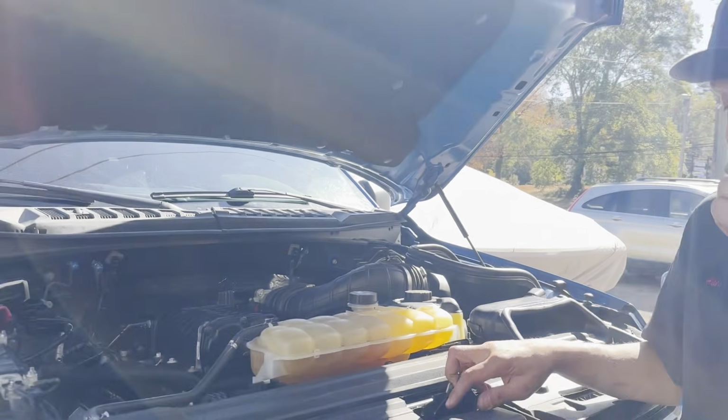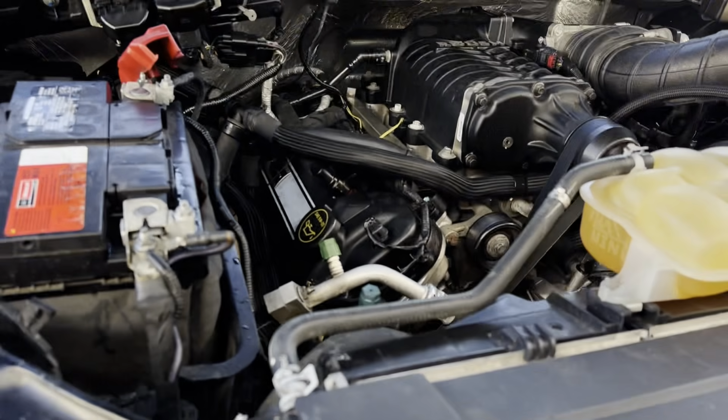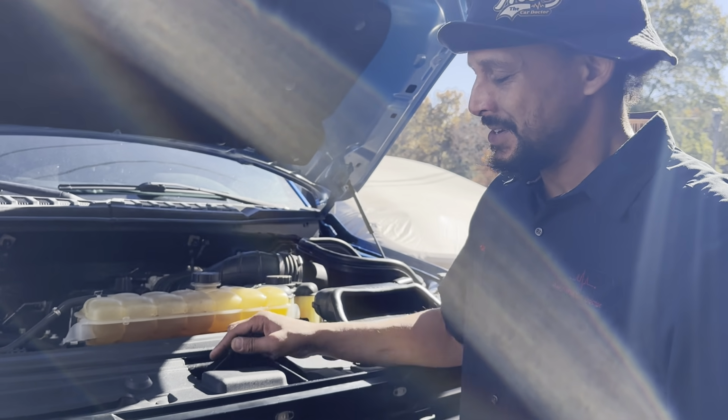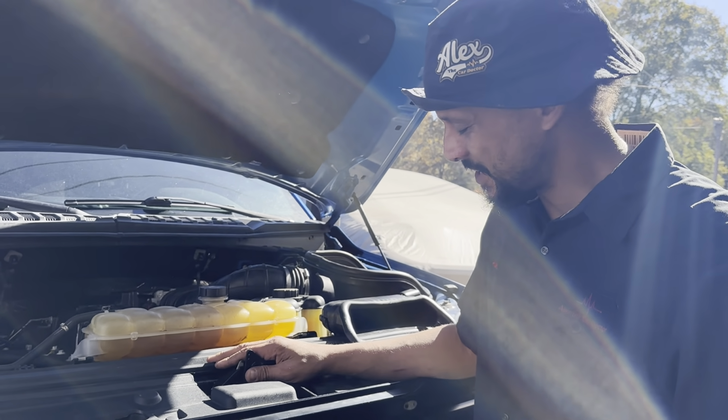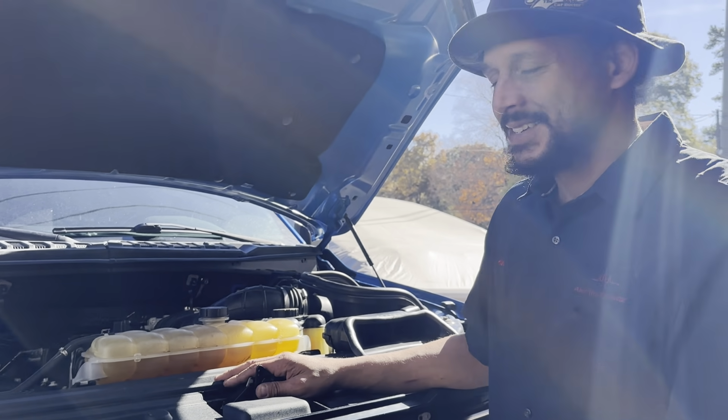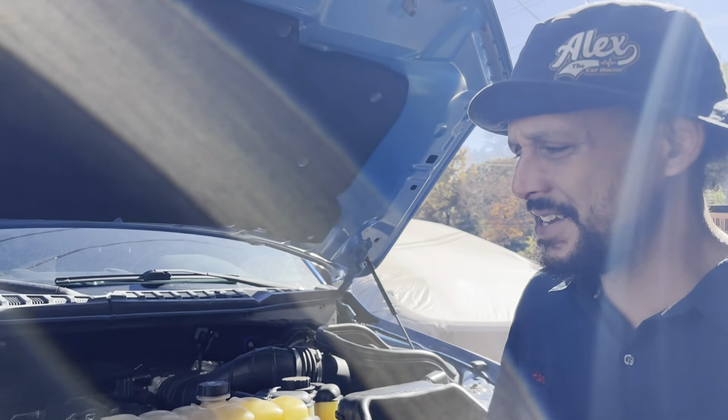Got everything back together. I do want to take a moment of silence for my 10 millimeter. 10 millimeter, I will miss you. Ford claimed it, so I guess it's yours. Amen. That's gonna hurt me.